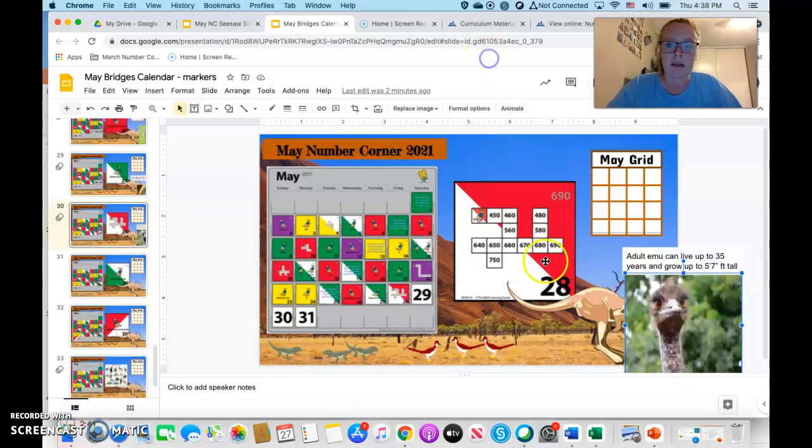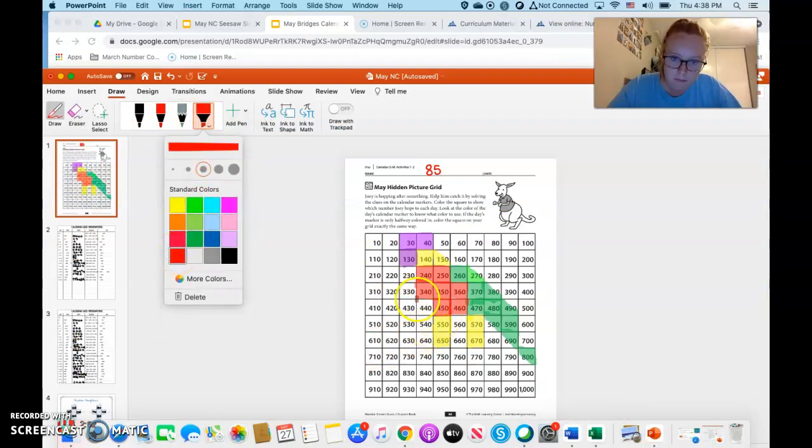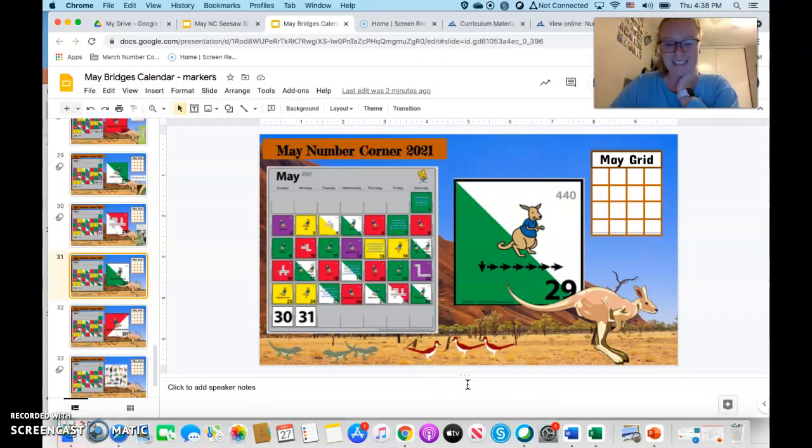We are going to look, I believe, yep, it's a half. So we're going to do half of our 440. So I'm going to grab my highlighter. Just coloring in half. Awesome. All right, so that was today's, and then we need to do Saturday. So I know that we're kind of going in the future, but this is going to be our last day of Number Corner. So I really want to make sure that we can figure out what our mystery animal is. So that makes me excited.